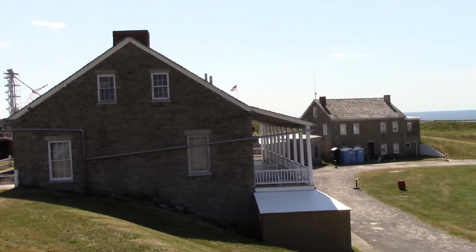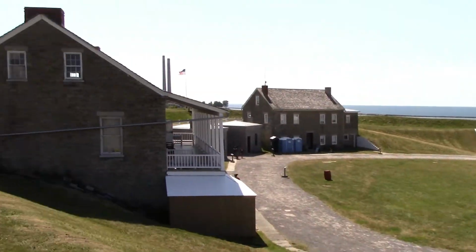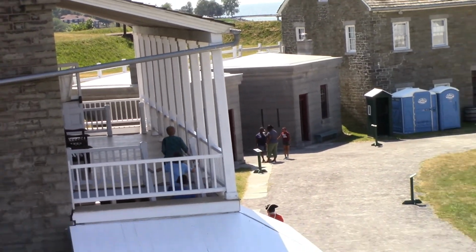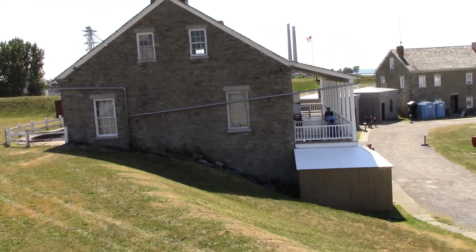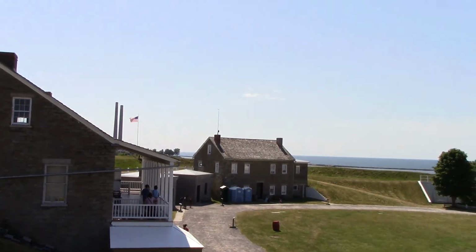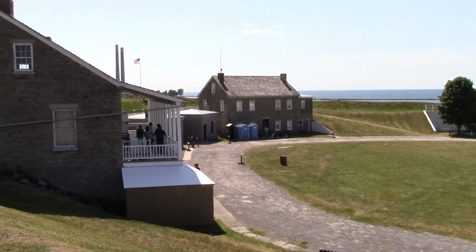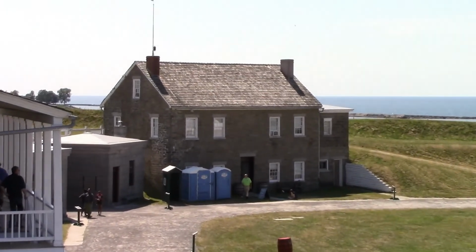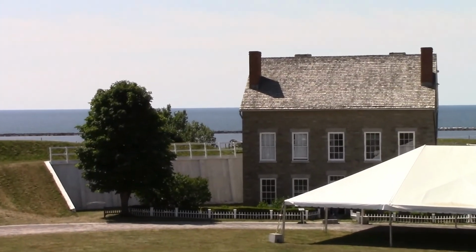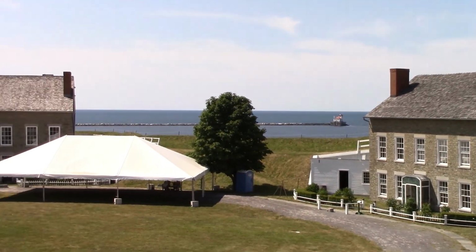Each of these buildings has its own purpose. That big brick building right over there is the entrance. This building was, I believe, a mess hall for the soldiers. That building now is an administration building and gift shop, but it was the post or the garrison watch building, I believe. And then these two, this one here and this one, were officers' quarters. And they're very nice inside.